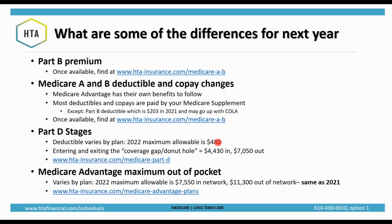Currently, in 2021, $445 is the maximum deductible. Next year, it'll be $480. This doesn't apply to all plans, and it doesn't apply to all prescriptions. And when you enter and exit, your donut hole is going to go up a little bit too. So it's going to take you longer to get into your donut hole than it did in 2021.